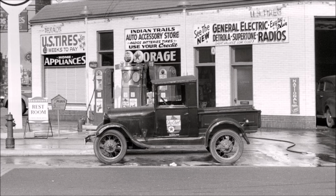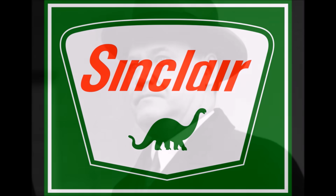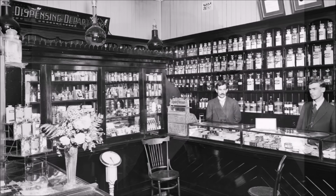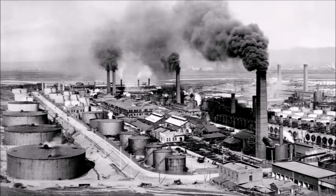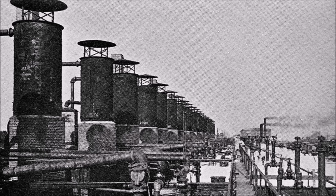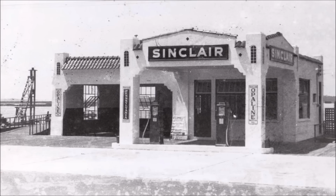If you ever filled up your vehicle at a gas station with the green dinosaur, then you have indirectly encountered oil magnate Harry Ford Sinclair. He was a pharmacist by trade who made his first million before turning 30 by brokering oil leases in the Midwest. By age 40, he founded Sinclair Oil and Refining Corporation that oversaw all aspects of petroleum production, from discovery to retail sales.